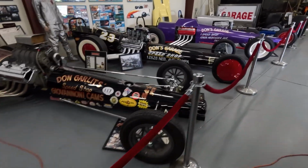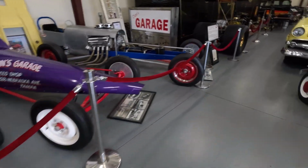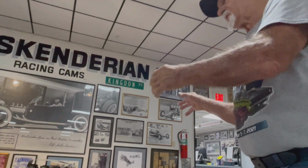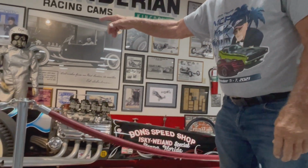This car went through all kinds of modifications from 1956 to 1962 when it went out of service. It was the longest car in service in my career, but because back then drag racing didn't change very much and we didn't have any money. This car is built on 1931 Chevy frame rails.